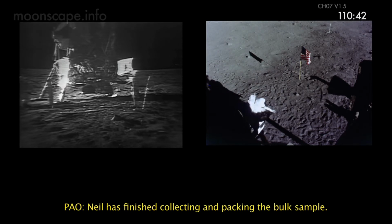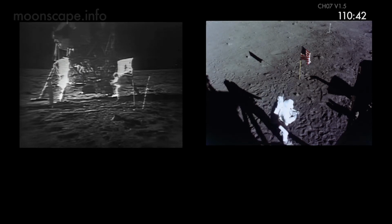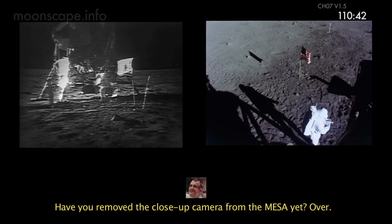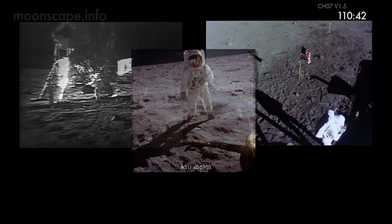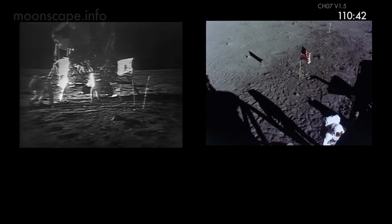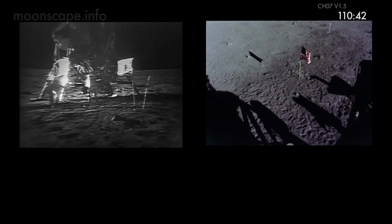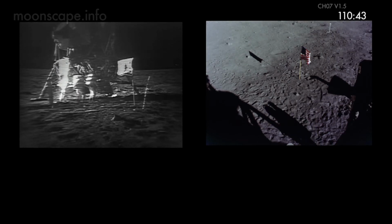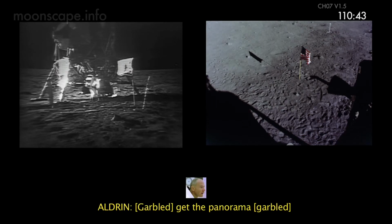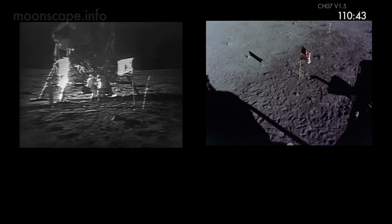Neil has finished collecting and packing the bulk sample. Buzz, this is Houston. Have you removed the close-up camera from the MESA yet? Over. Negative, thank you. Okay. Got it? Got it.